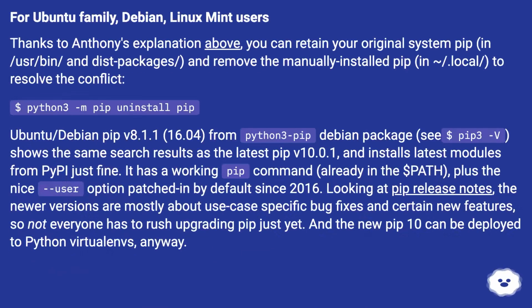For Ubuntu family, Debian, Linux Mint users. Thanks to Anthony's explanation above, you can retain your original system pip in /usr/bin/ and dist-packages/ and remove the manually installed pip in ~/.local/ to resolve the conflict. $ python3 -m pip uninstall pip.